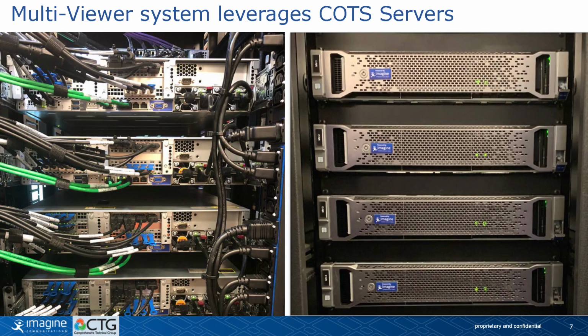There's another thing to point out. COTS is not just about the switches, right? We talk about utilizing servers. We're not the only ones at Imagine who are doing this, but this is our multi-viewer, and we use PCIe cards to change what the input types are from SDI to IP, but that's on an HPE server.